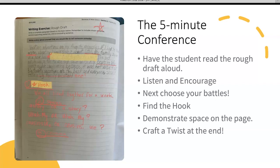Now everything else was very linear. It was really nicely formed. So that's a real easy change. There were no spelling errors in this little passage. But the last sentence, the twist at the end, had used a phrase twice. The last sentence reads, "Big family vacations are the best, and everyone should take a big family vacation." I said, in a really short space like that, saying that big, beautiful phrase twice, it's a little awkward. So I said, can we cross it off and exchange it for a single word? And the child right away took one. So this was a really easy 5-minute conference, and they typically are easy.